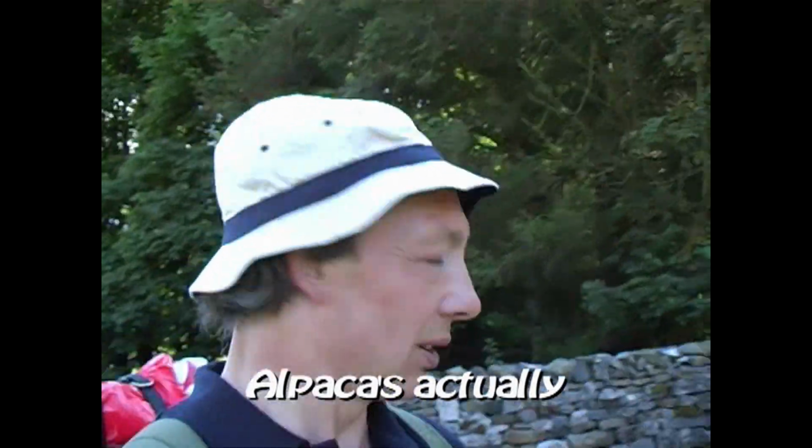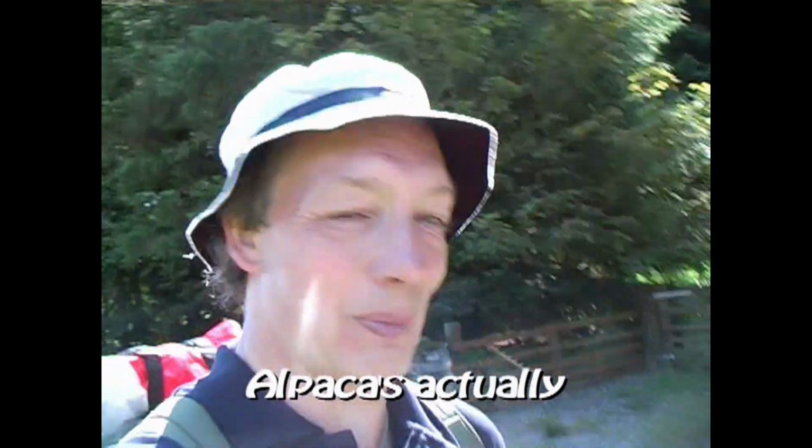Surprising who you see on a walk. I think they were llamas. Had a nice haircut anyway. Quite smart little things.